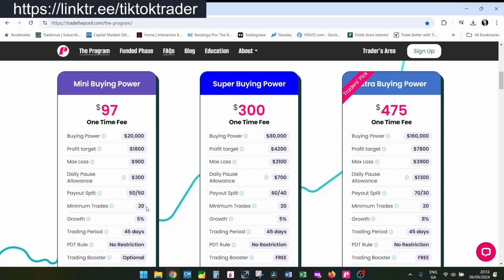The other rule is you can't size down or exit the position within the first minute of taking them. What does that mean? It means that if you enter a position at 9 a.m., you can only size down. Of course, you can size down at 9 a.m. and 30 seconds, but that trade will then be invalidated. So these are some rules that I've been trading with and getting my head around.